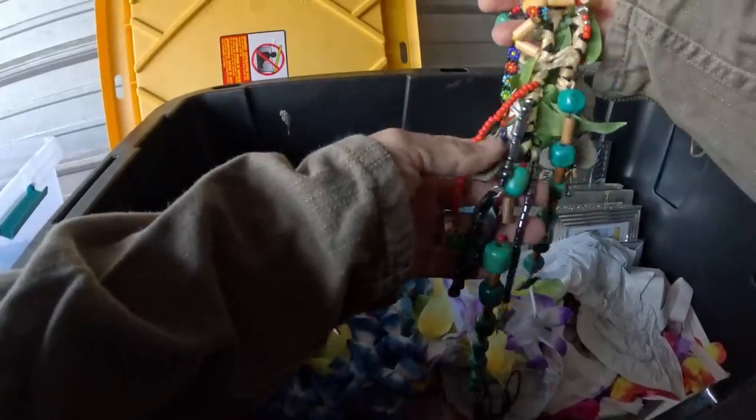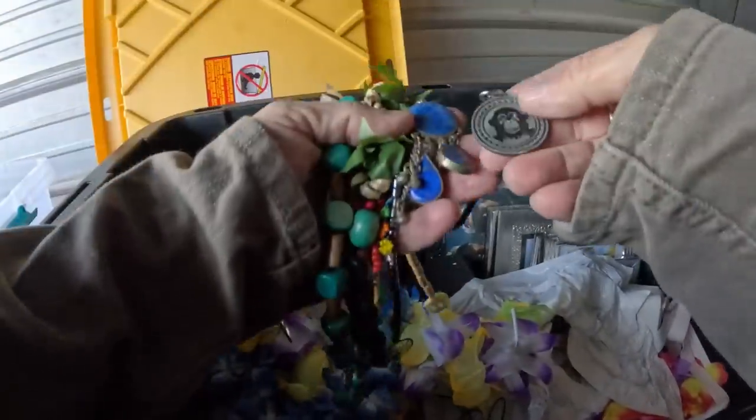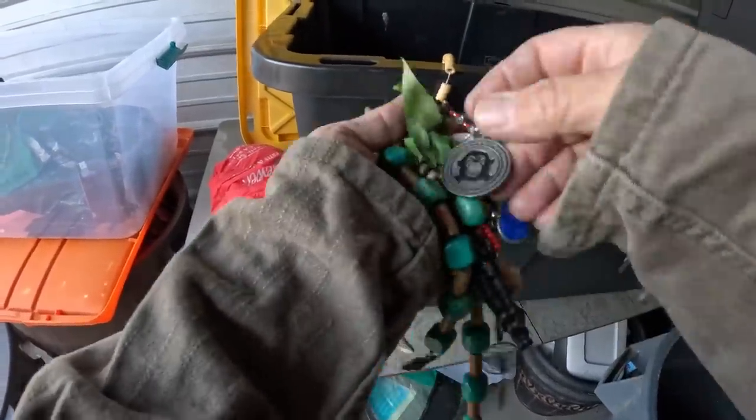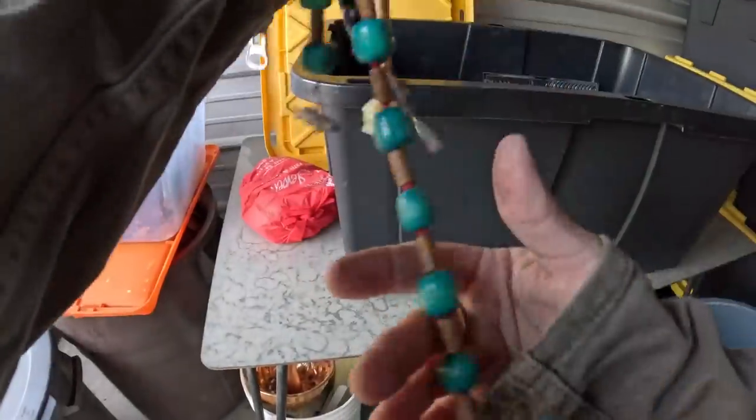Couple more lays. Ooh, this is nice. Got some beaded stuff going on here. There's some nicer stuff in here. This is a custom job right here, but they got some nicer stuff in with some decent, I mean, whatever stuff. I'll put that aside.